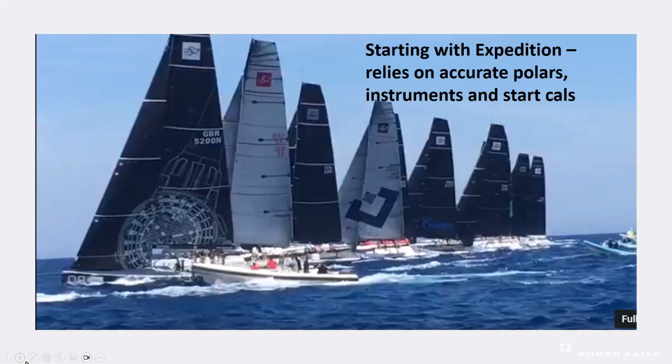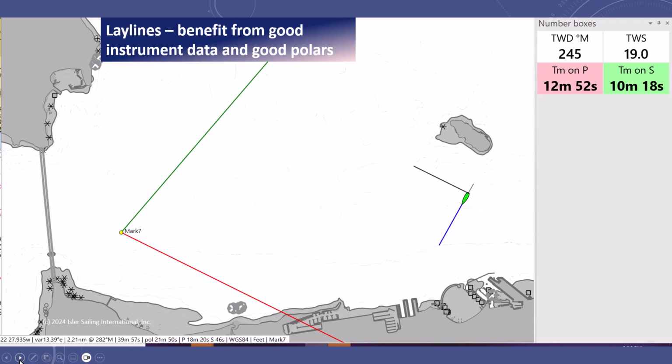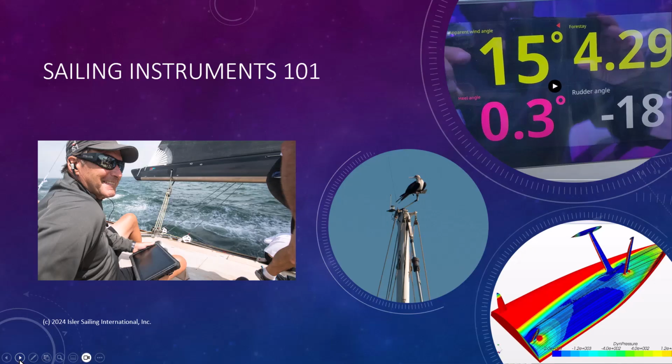If you're using Expedition or some other program to do your pre-start, accurate polars, accurate instruments, and accurate start counts are all important in order to get the box to predict when you cross the line and to help you get the best start possible. There we can see a screen from Expedition of the start screen with the boat with 41 seconds to go, 7 seconds to burn. You have to have accurate instruments if you're going to use the instrument system and your software to calculate the ley lines, whether you have current in the ley lines or not.